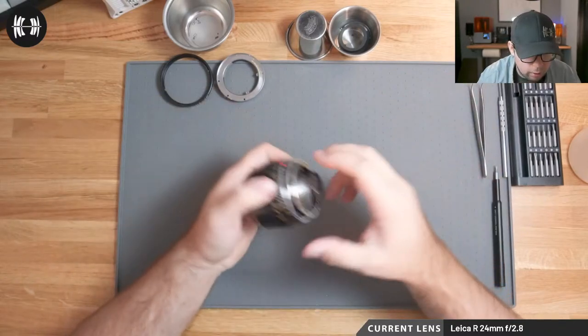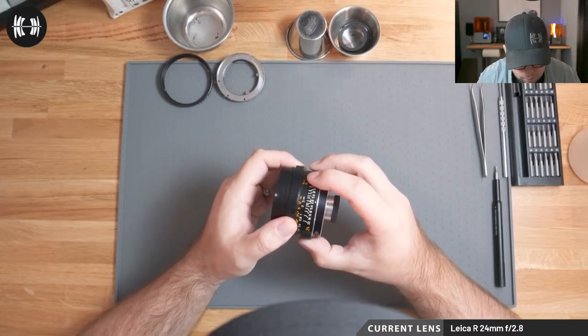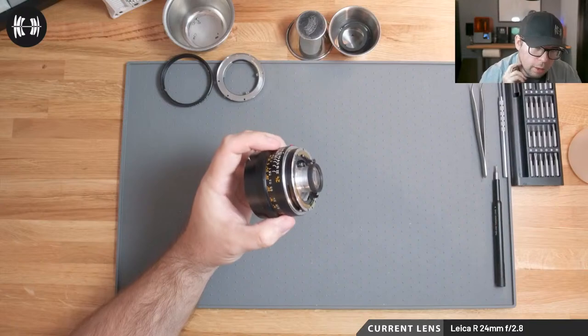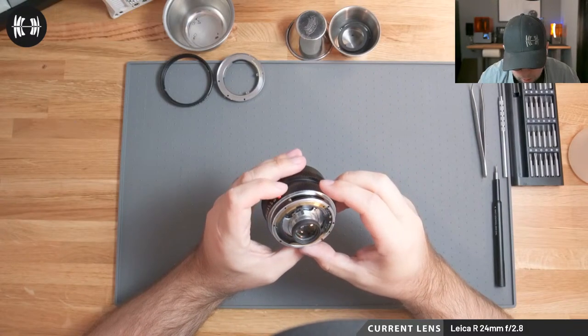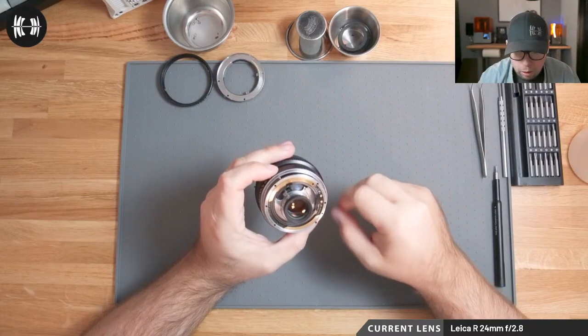Which includes installation. If you're in manual mode, yeah, I'm pretty sure it'll still give you that meter through the viewfinder. But I haven't tried. In fact, I'll probably.